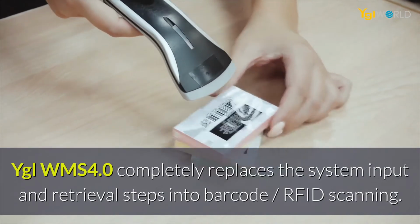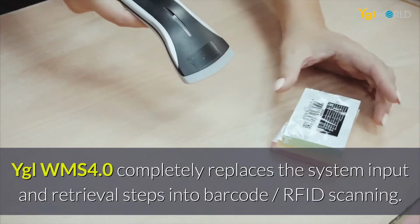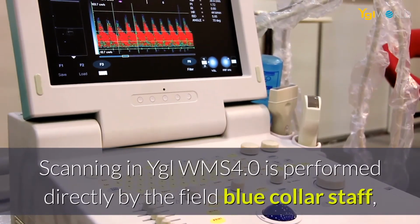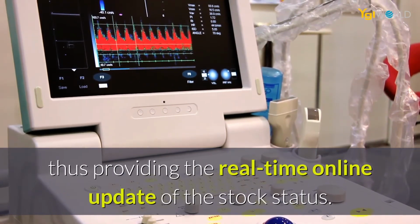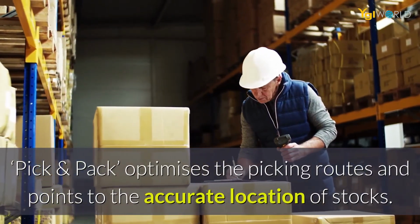YGL WMS 4.0 completely replaces the system input and retrieval steps with barcode RFID scanning. Scanning in YGL WMS 4.0 is performed directly by the field blue-collar staff, thus providing a real-time online update of the stock status. Pick and Pack optimizes the picking routes and points to the accurate location of stocks.